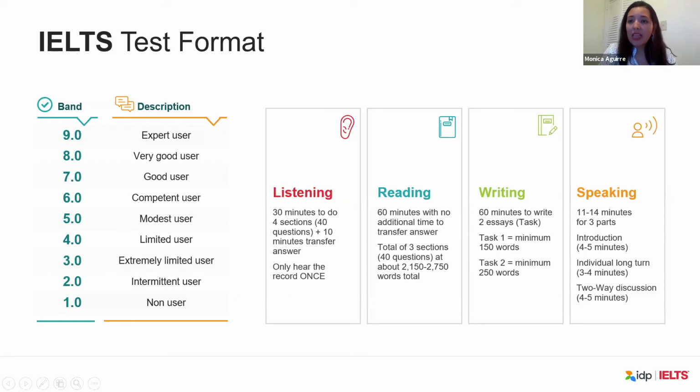Now, the test is divided into 4 sections: listening, reading, writing, and speaking. And each section is timed. The listening part is approximately 30 minutes, reading 60 minutes, writing also 60 minutes, and speaking 11 to 14 minutes for 3 parts.